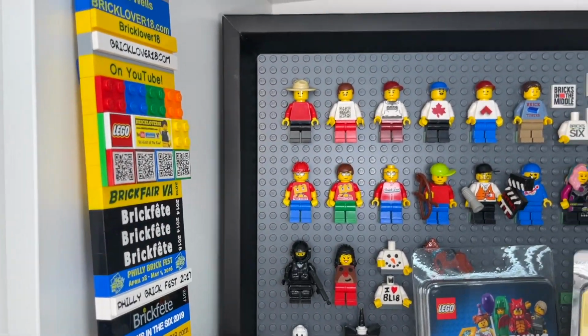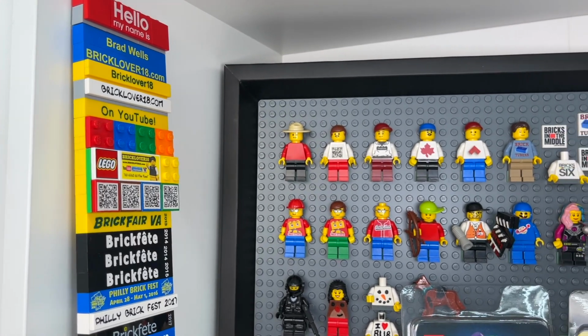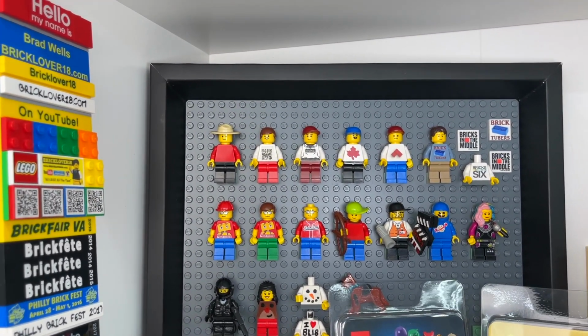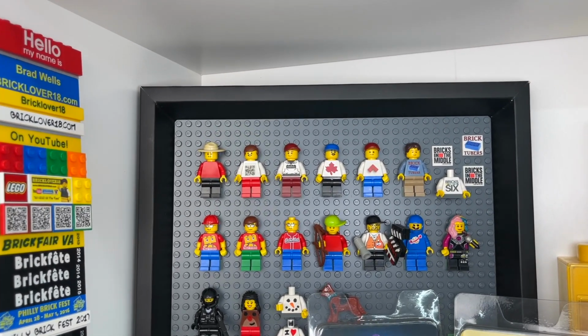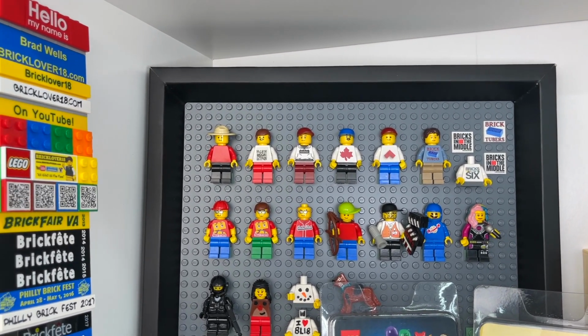So it's got custom Lego minifigures from a couple different things. The first few here are from BrickFest Canada, when that convention used to run. There's the Mountie, and then there's one with the QR code, the BrickFest torso, and then the BrickFest logo, as well as the Canada flag.